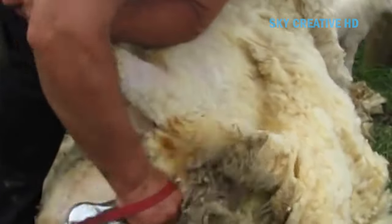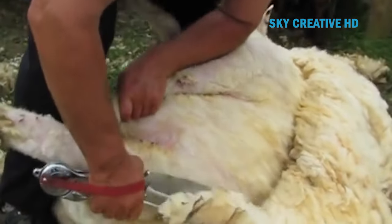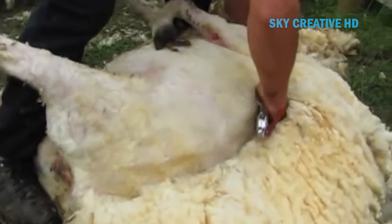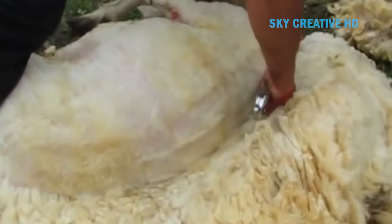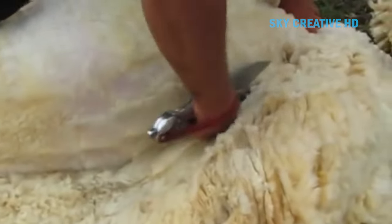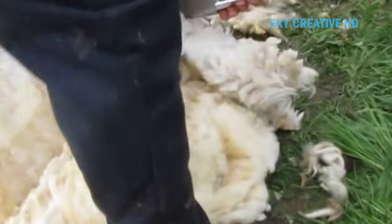Watson Multi Shears, designed and developed in New Zealand, are modern hand shears that make shearing of sheep, goats, and alpaca a trouble-free experience. They are marketed as a user-friendly alternative to traditional shearing machines, especially for small flocks or beginners. Unlike electric shearing machines, the Watson Multi Shears are operated manually. This can be advantageous for those who prefer a quieter shearing experience or who don't have access to electricity.